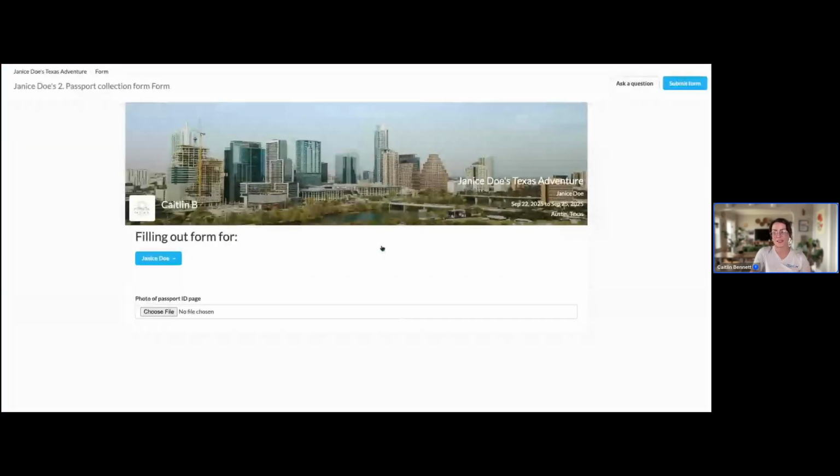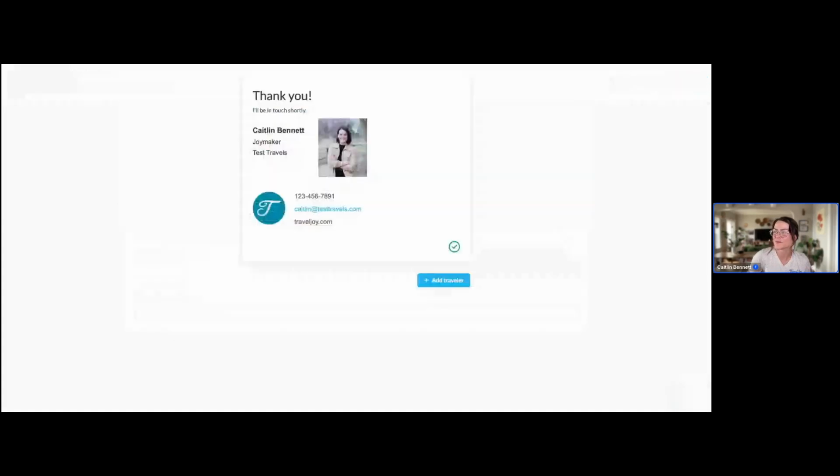So this is what our client would see when they open that from their email. And then I'm going to choose a passport from my computer. So give me just a few moments. This is an example passport. So the details are going to be pretty generic, but once it's uploaded, we're going to submit the form. We'll get a thank you message.